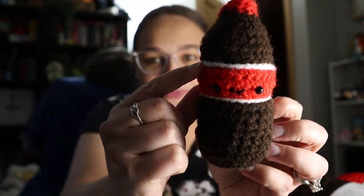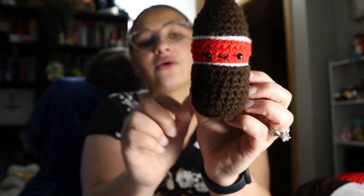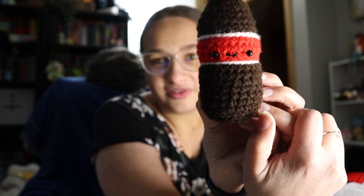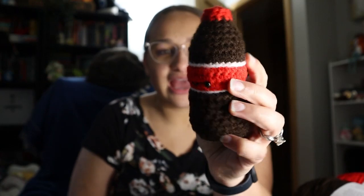But as you can see, instead of the stitching, it comes out as a line. And that is exactly what I wanted. This came out right. But the problem is that when you do this stitch here, it is a slip stitch. It is a very tight stitch. And what was happening was it was pulling everything in, and it distorted the shaping of the bottle that was used in the pattern. And that is why it looks terrible.